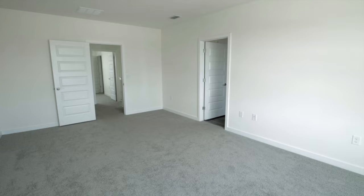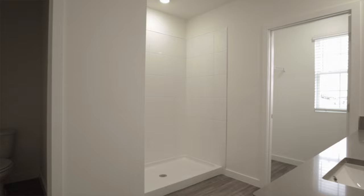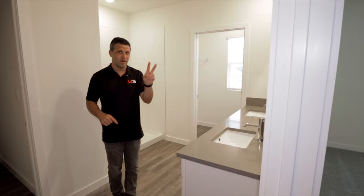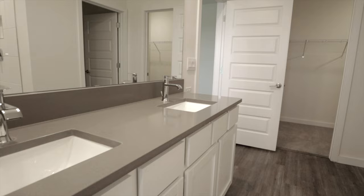Now, as we come into the master bathroom, I'm sorry, you are gonna see that vinyl tile I told you about. You're gonna have your quartz countertop similar to the last bathroom, but here's a nice bonus. There's two walk-in closets, not one, but two walk-in closets. So if you have that extended wardrobe, there is no problem fitting it all in here.